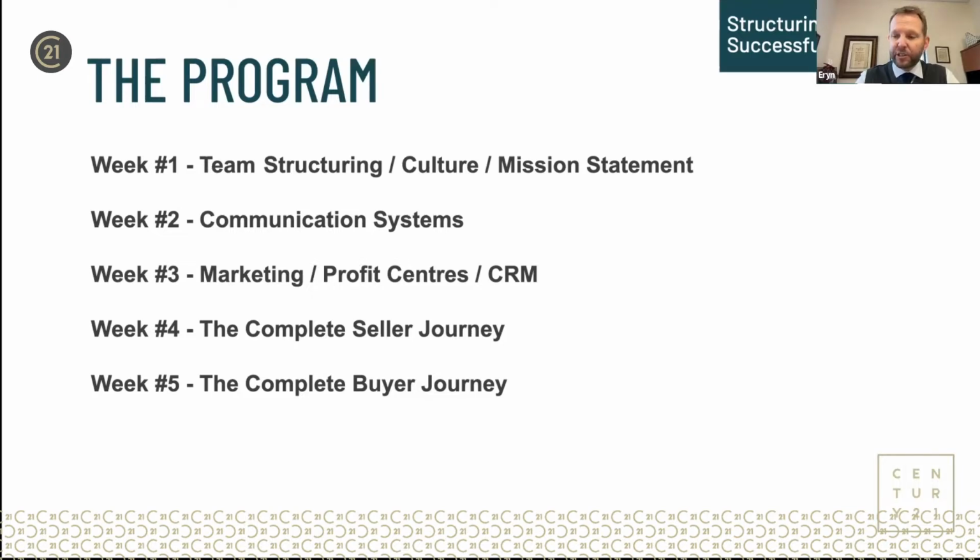Week 2 was communication systems, making sure that the foundational systems are in place so that all team members are communicated with daily, weekly, monthly, and yearly through proper channels, such as using a cloud-based system, Google Cloud. They used to call it G Suite, but it's all the apps that Google gives you, which we provide as a Century 21 system. So having those systems in place keeps everybody on the same page. And of course, having those weekly meetings are crucial. And we'll be always talking about that even in today's seminar.